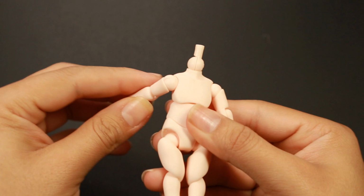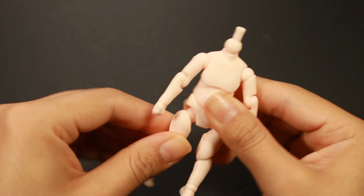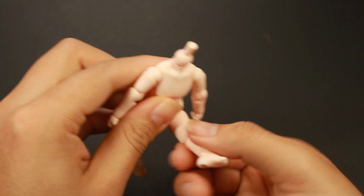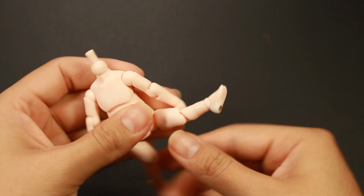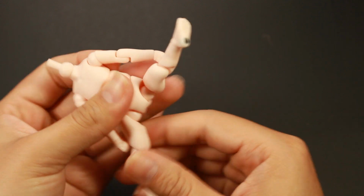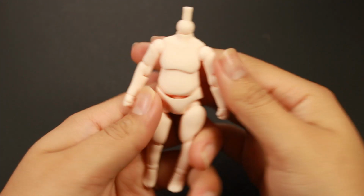So I have always liked this body. And then you got the hips. They do a pretty wide kick. You can also do, not completely do the splits, but pretty close. So that is what they feel like.